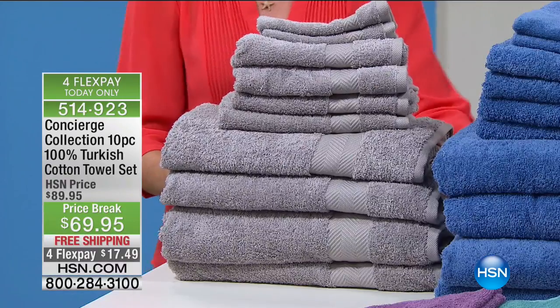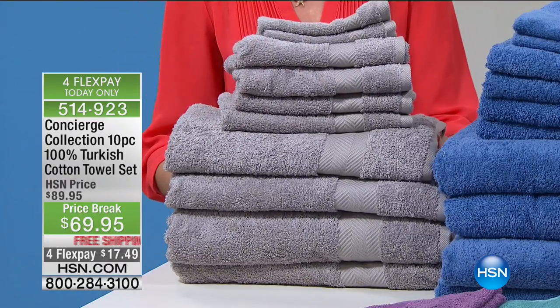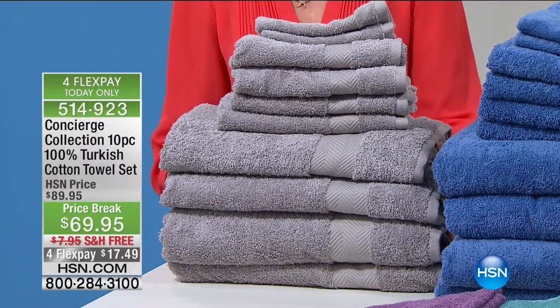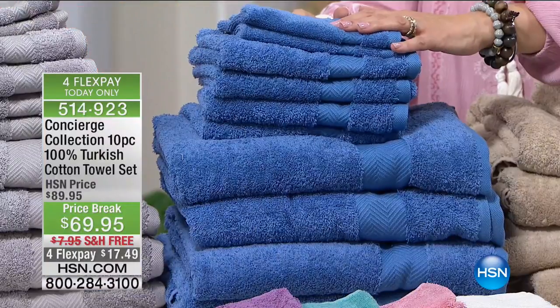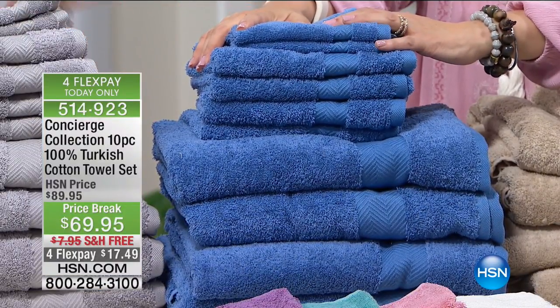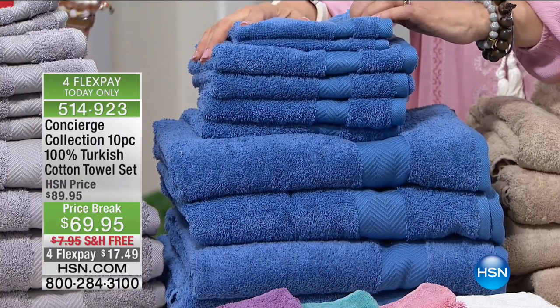And we have great colors. They are 100% Turkish. Here's the gray. Isn't it pretty? So light. I like it with the blanket. It looks great with the sheets and the blanket. Here's the blue. If you just want a summer update, it's like painting your bathroom, but using new towels.